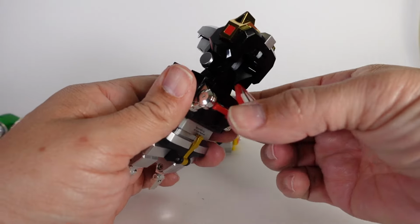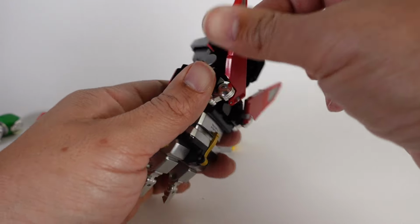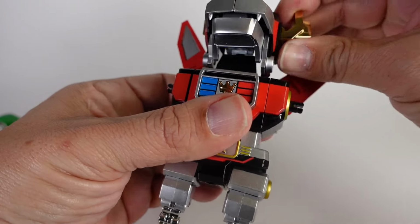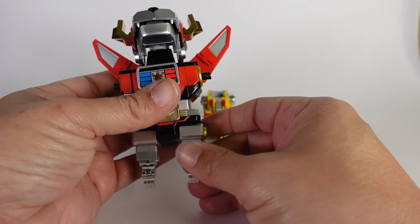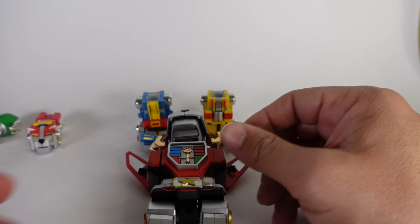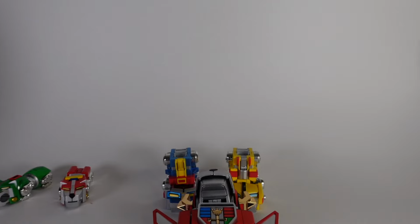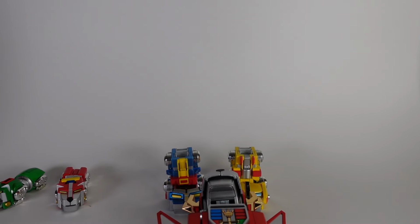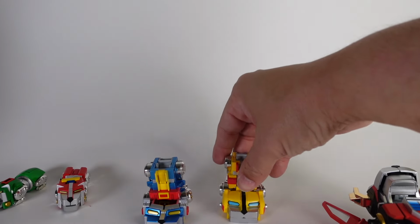These will go right here. Like that. And then the ears come out like that. And now we are ready to form Voltron. So let me lift my camera up a little bit so you can see everything that goes into forming Voltron. Form feet and legs. Form arms and body. And I'll form the head.